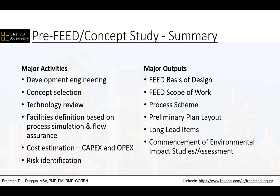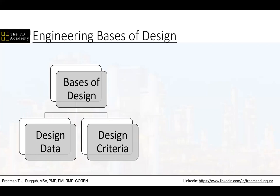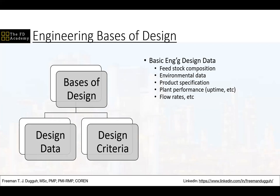So going forward, let's look at the design basis. I've been talking about design basis. Design basis comes in two categories. We have the design data and design criteria. Now, the design data, I've talked about design data already.